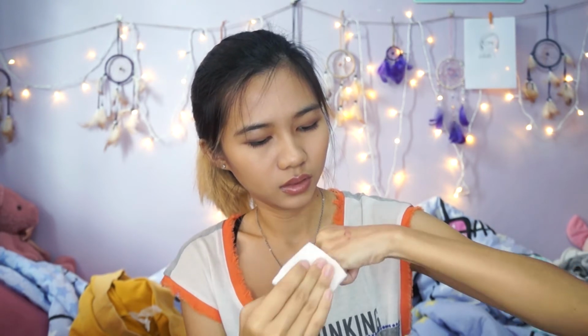This is the second swatch. Here it is, almost all of them removed. Almost. So I'm going to just rub this off. And you can see only the Kat Von D liquid lipstick still stands on a little bit. It's clean and it smells like lemon zest. It smells like lemon zest.